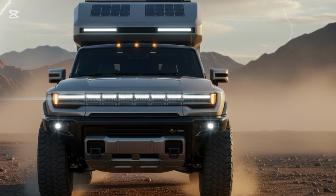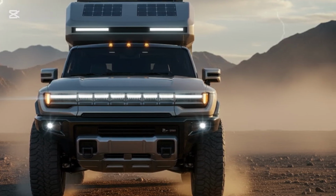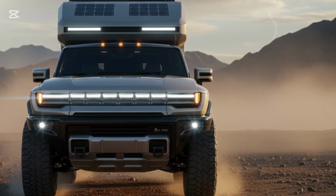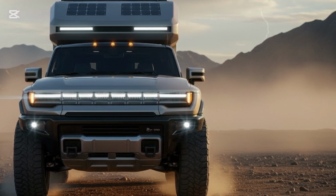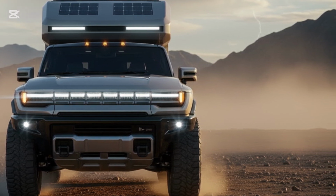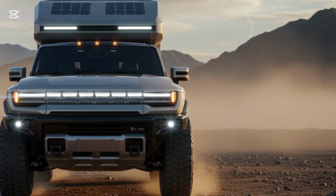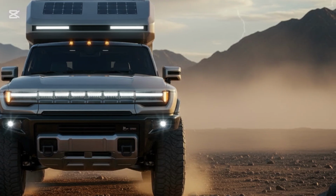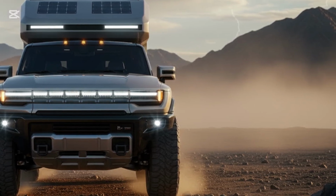A compact kitchenette includes induction cooking, a refrigeration unit, and smart storage solutions. Touch controls manage power usage, water systems, and energy flow, allowing you to monitor resources with precision. Large windows bring the outside in, offering panoramic views while maintaining insulation and privacy. This is luxury redefined, not polished marble and chandeliers, but intelligent design that makes the wild feel like home.